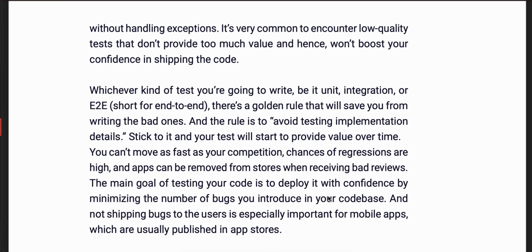Whichever kind of test you are going to write, be it unit, integration or E2E, short for end to end, there's a golden rule that will save you from writing the bad ones. And the rule is to avoid testing implementation details. Stick to it and your tests will start to provide value over time.